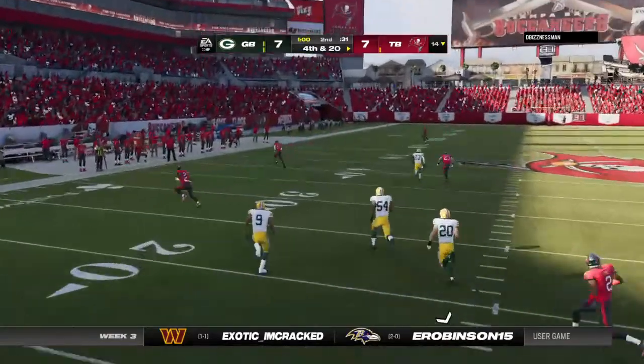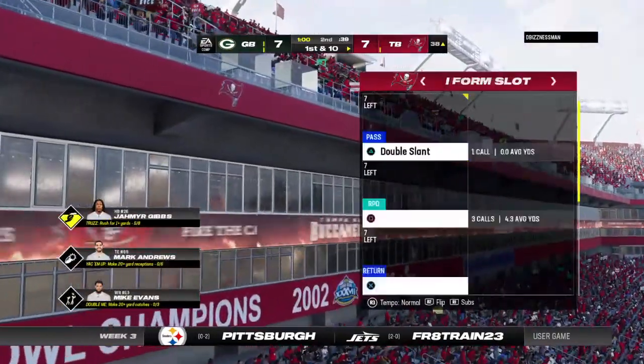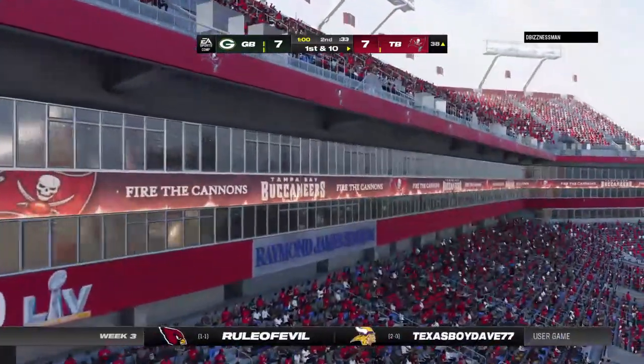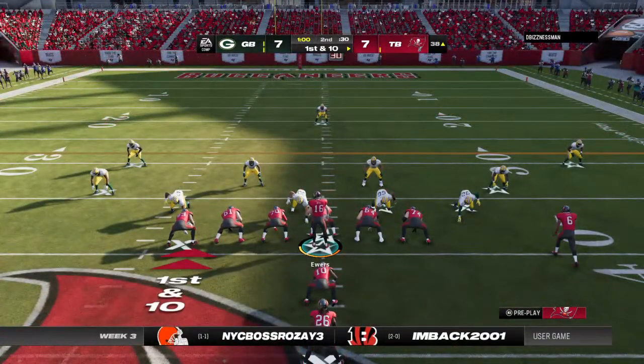And the kick's away as he angles this one for the sideline. And not a great punt here. Out of bounds in the air. They're going to say this one doesn't even get to the 40. So here's a 1st and 10 at the 38.